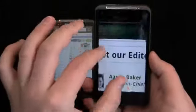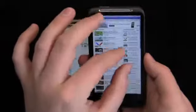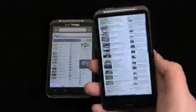I don't know who this good looking dude is right here. Whoop whoop. Do people still do that? Whoop whoop. Whoop, there it is. Anyway, pinch to zoom very quick on that.